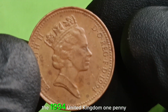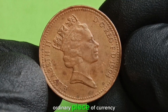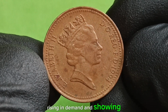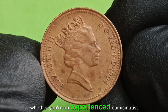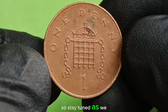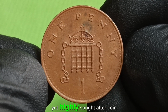Next up, the 1994 United Kingdom one penny coin in circulated condition. At first glance, it might look like an ordinary piece of currency, but don't be fooled. This coin has taken the collector's market by storm, rising in demand and showing impressive value in today's auction and collector circles. Whether you're an experienced numismatist or a curious beginner, this coin is one you'll definitely want to keep an eye on. So stay tuned as we explore the fascinating journey, unique features, and current market impact of this seemingly humble yet highly sought-after coin.